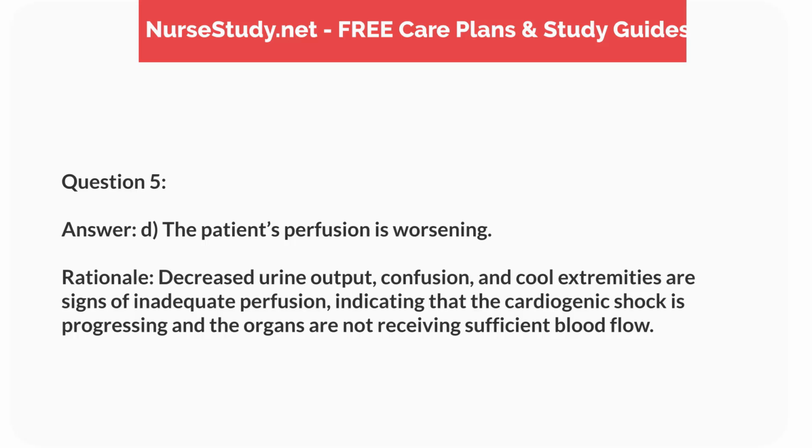Answer: D. The patient's perfusion is worsening. Rationale: decreased urine output, confusion, and cool extremities are signs of inadequate perfusion, indicating that the cardiogenic shock is progressing and the organs are not receiving sufficient blood flow.